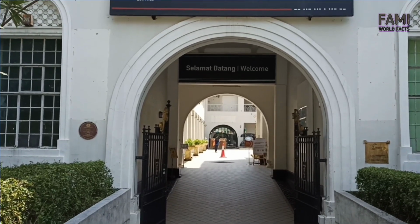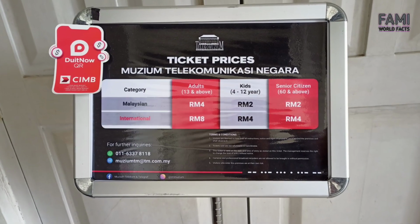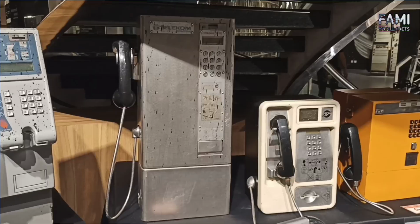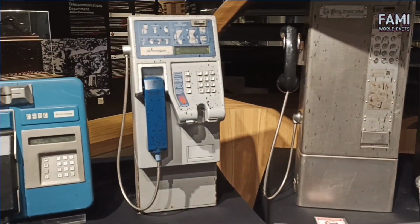The courtyard is free to enter, while the museum ticket price is 4 ringgit for Malaysians, 8 ringgit for foreigners, and half price for senior citizens and the disabled. There are old telephones, lines of payphones that I am already old enough to remember using when I was young.